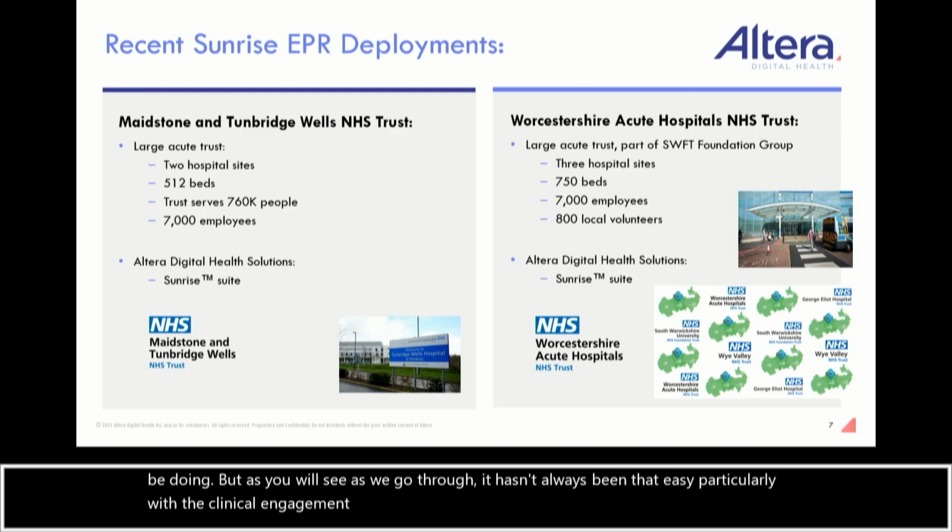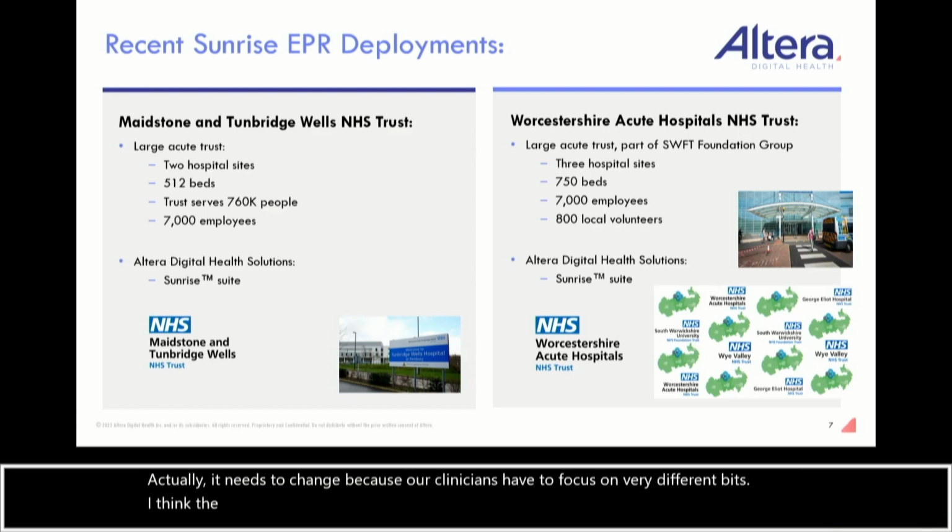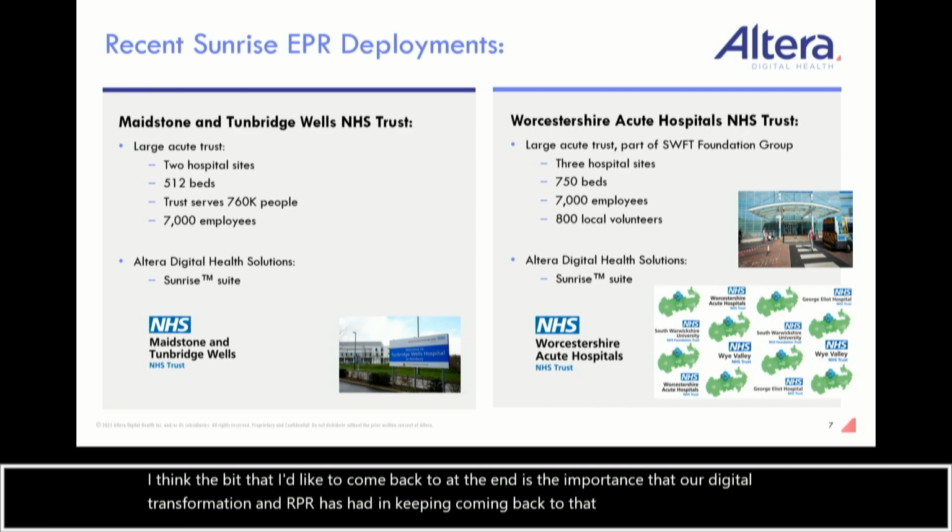And some of that is similar to what we've heard this morning, because in the current culture and climate that we're living in, you don't know what's coming down the road. And whilst your roadmap is as it is, it needs to change because our clinicians have to focus on very different bits. The bit that I'd like to come back to at the end is the importance that our digital transformation and our EPR has had in taking our clinicians back to that.